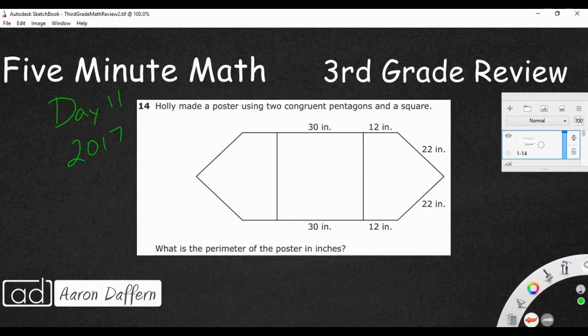So we need to remember that the perimeter, and we see that down here, means all the way around an object, and typically you're going to see it on a square or a rectangle, even a triangle. But now we've got this strange object that is kind of broken up into chunks. We've got two congruent pentagons, and then we've got a square. Now the key here is this term congruent. Congruent is a term that we use in geometry that means the same size and the same shape.